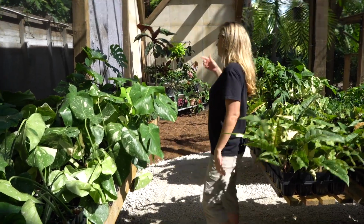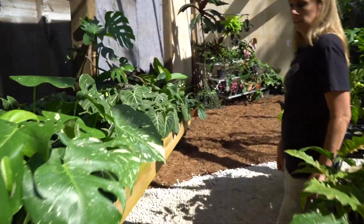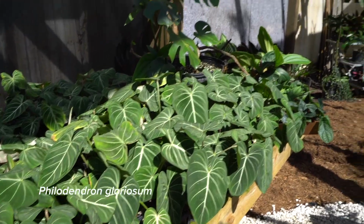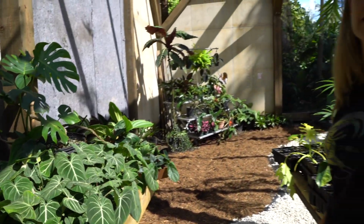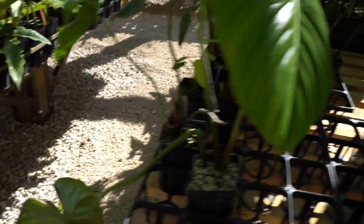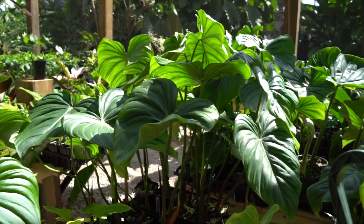And then same, there's a bunch of gloriosas coming along too. That's another one everybody loves. And here's more of that Piper Parmatum. Got a lot of plants right now, ready for sale. This one looked like it got a little bent right there. Oh no. Oh well, there's a stick there.